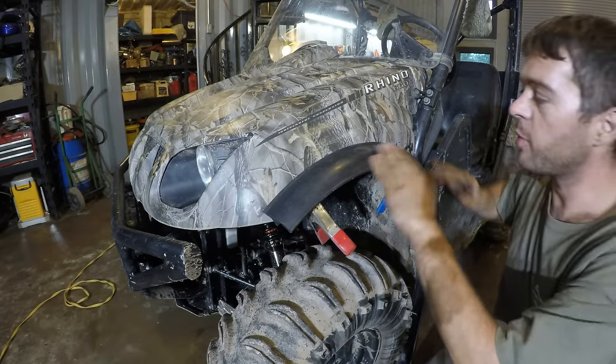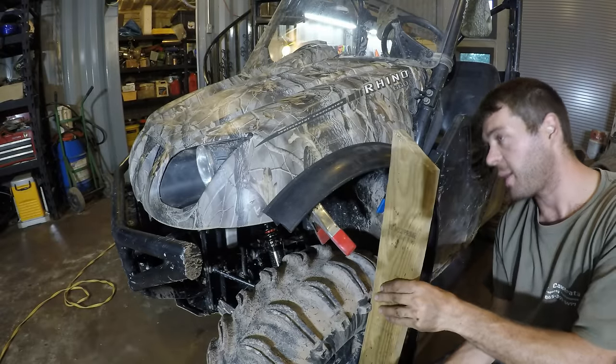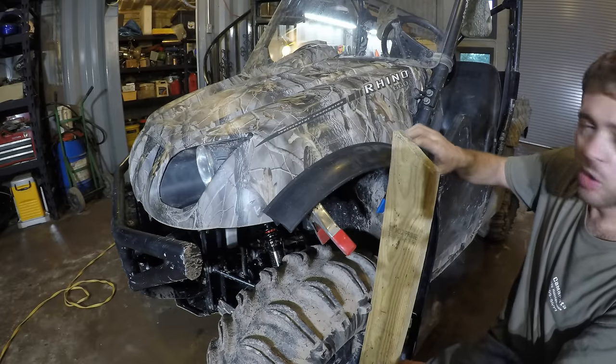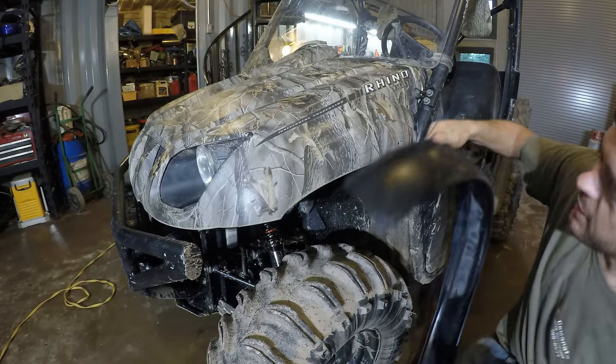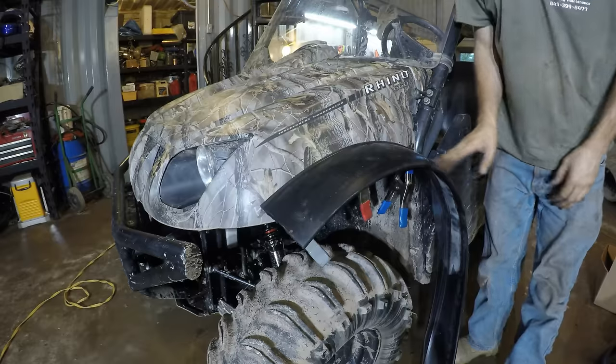So it comes in different widths. I think this was 2 1/4. But you see, if I still hold this piece of wood up to it, the tire is still sticking out past it. So I'm sure that would help, but not enough. So then I got this wider width here too. I think this was like 4.5. It's pretty wide.